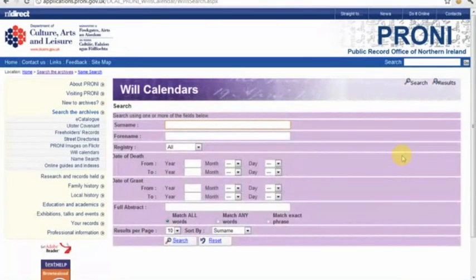A brief introduction about them, you can then search them, and it will list who the will was for, their date of death if it was available, the date that will was probated, and then a full abstract of that will, which will provide you with other people listed in the will. And so you end up with some really rich information, again, about family members.